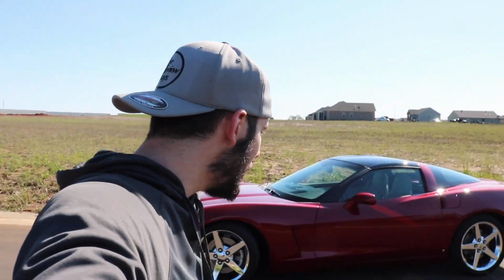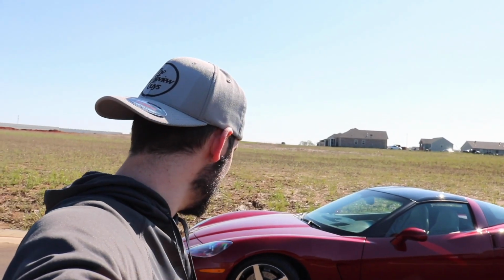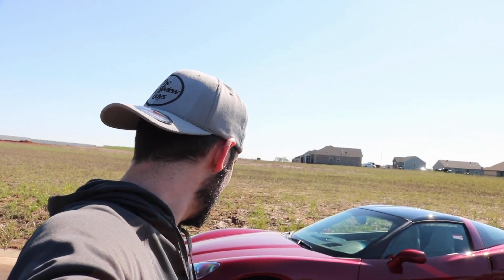Gas mileage on the freeway, 29 to 31 miles to the gallon, set at like 74 miles an hour. That's incredible. There's nothing that beats that. I mean, it's an amazing car.